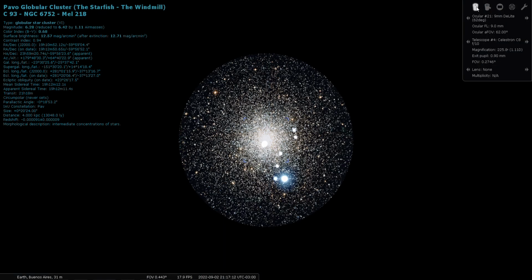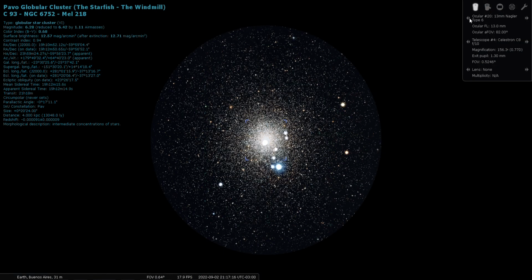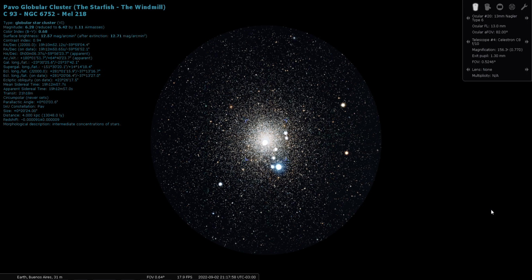Let's have a look through an eyepiece. Oh boy, let's back off the power a little bit. Wow, okay. Mind blown. That is gorgeous. The Pavo globular cluster as observed with a 13 millimeter Televue Nagler eyepiece. Wow, a few moments of silence. 13,000 light years from Earth. It's listed here as 20 arc minutes in diameter, which is 1/3 of a degree, which is approaching the size of a full moon.